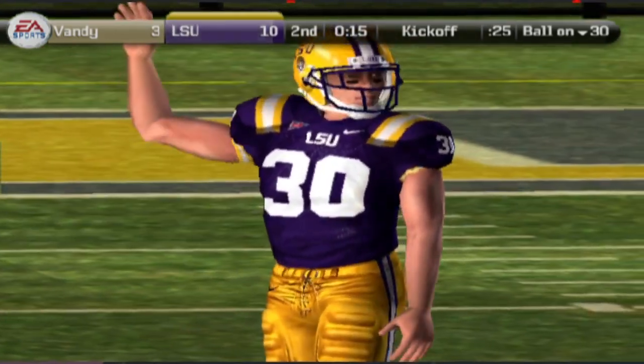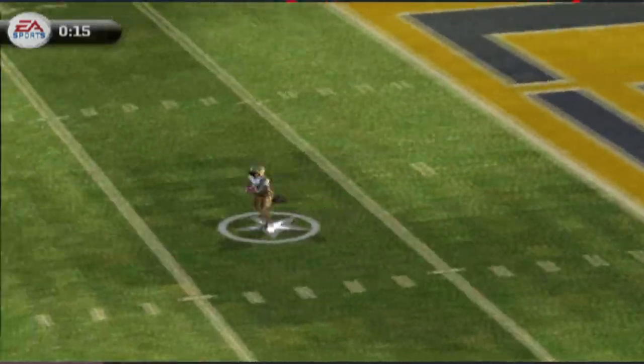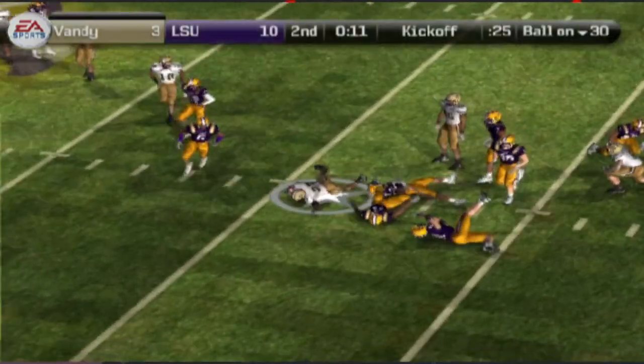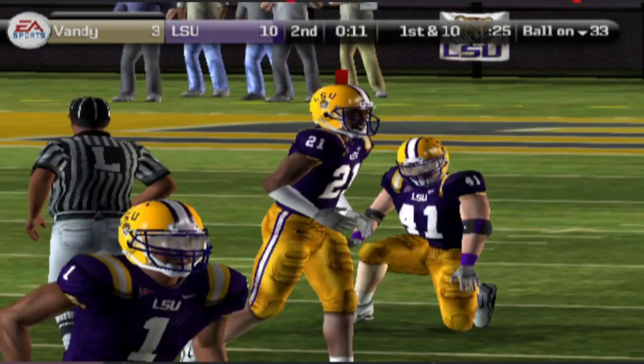LSU set to kick this one away. Norman and Graham back ready to return. He kicks it off. Norman takes it at the four. So the offense takes over, and the last time they had the ball, they had a tough time getting anything going.